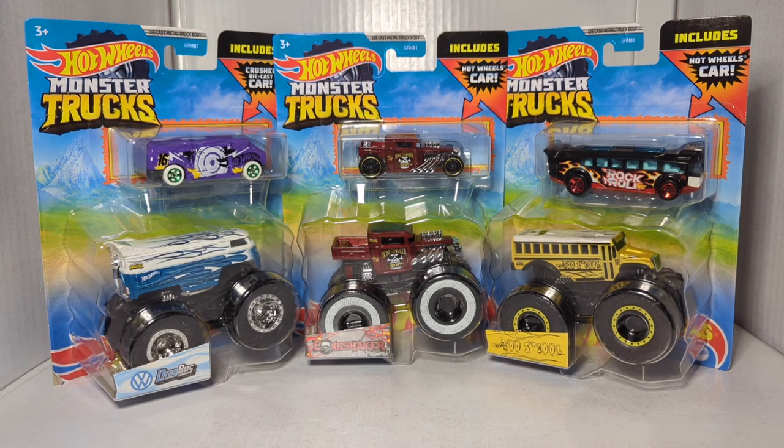In today's video, we're going to be taking a look at Series 6 of the Hot Wheels Monster Trucks car and Monster Truck 2 packs here. I really don't know what series this is because I skipped. If you really follow how many cases of trucks there are in this series and how many they've done, I think this might actually be Series 5.